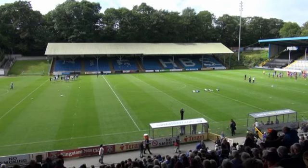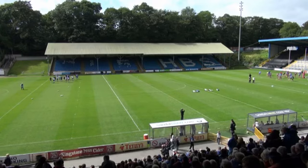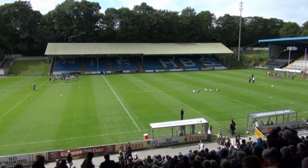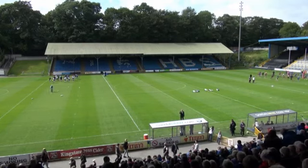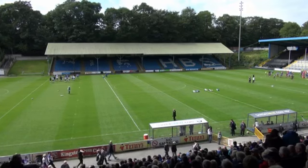Halifax are a quality side. They've improved throughout the season. Yes, they had a bit of a shaky game last week, but we need to play to our strengths and we need to play to our full potential, and then we'll win today's game. If we don't, Halifax will punish us. This is ours for the taking.